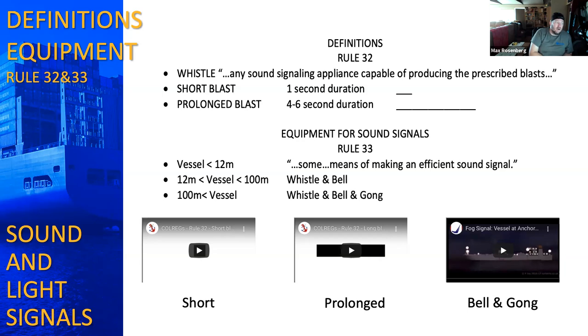And so we want to have some sound signals we can use. They're not quite as descriptive as lights, but they'll help us hear maybe how close something is. So we're going to talk real quick about definitions.